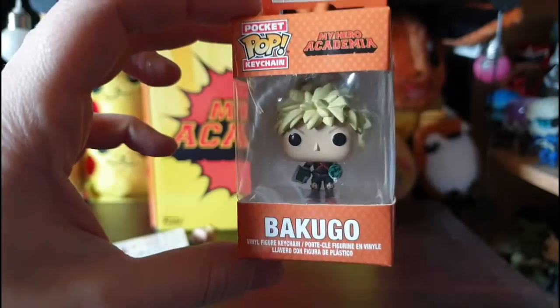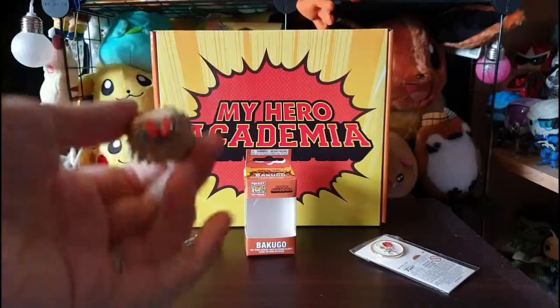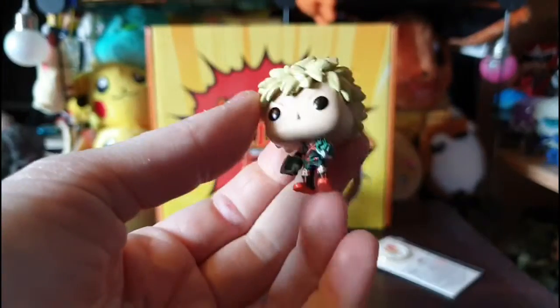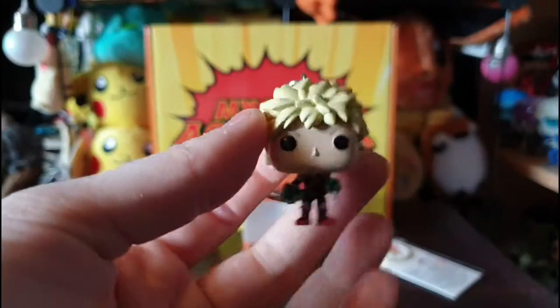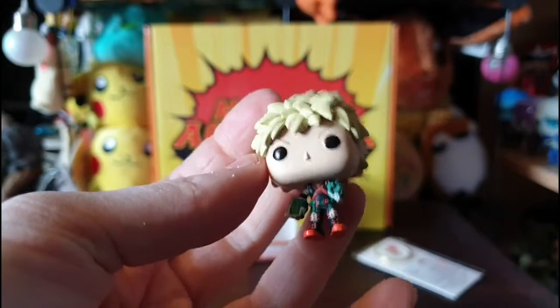So I'm just going to take him out and show you him a little bit better. Okay, so here is Bakugo in all of his explosive glory. So they've actually done a surprisingly good paint job on this pop. Sorry about the darkness in my room. It is really, really gloomy outside at the minute.